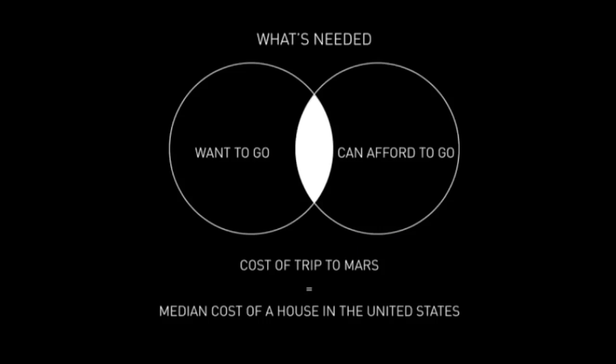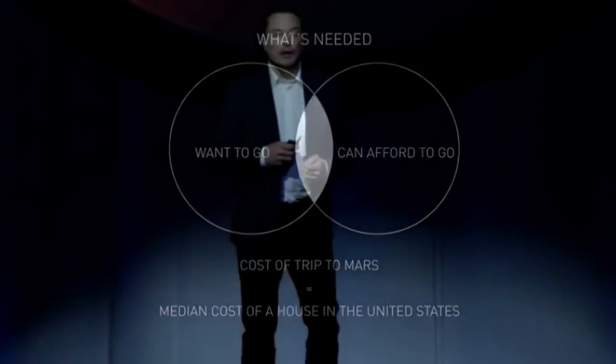And if we can get the cost of moving to Mars to be roughly equivalent to a median house price in the U.S., which is around $200,000, then I think the probability of establishing a self-sustaining civilization is very high. I think it would almost certainly occur. Not everyone would want to go. In fact, I think a relatively small number of people from Earth would want to go, but enough would want to go and who could afford the trip that it would happen.